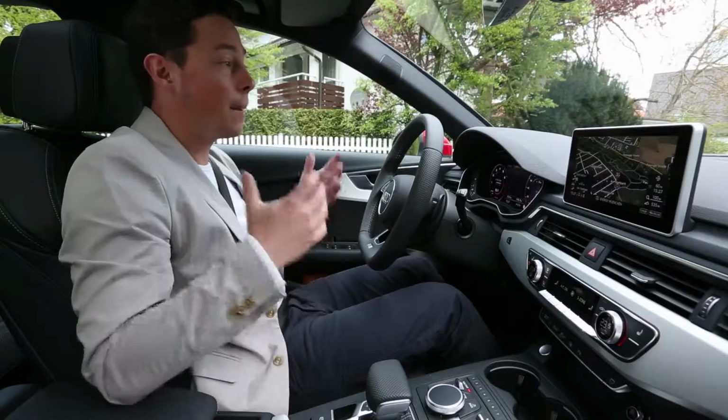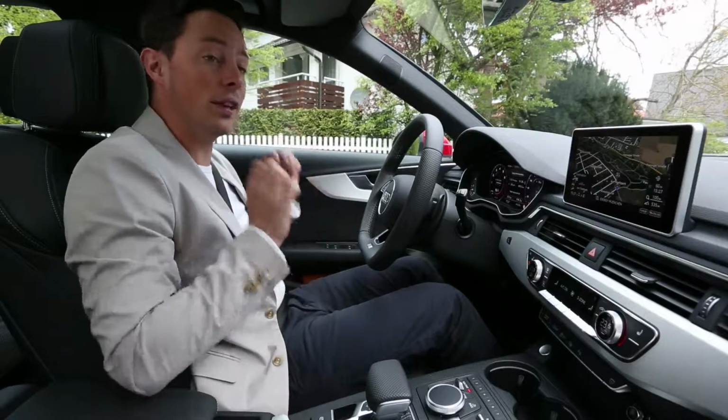And there you have it. Perfect parking and not a single touch of the steering wheel. This works not only in parallel parking, but also in bay parking as well. What a remarkable system. Time to go for a picnic.